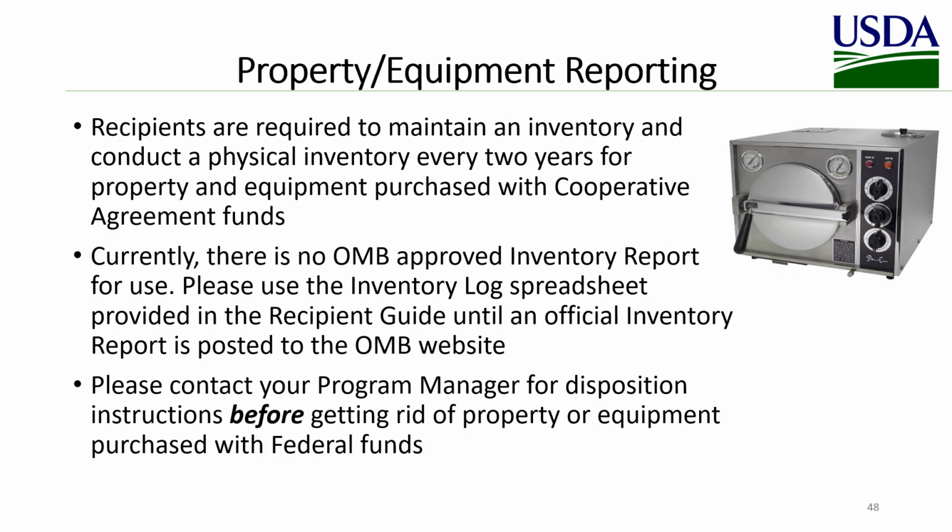Recipients are required to maintain an inventory and conduct a physical inventory every 2 years for property and equipment purchased with cooperative agreement funds. This includes items purchased under prior year cooperative agreements. Currently, there is no OMB approved inventory report for use. Please use the inventory log spreadsheet provided in the guide until the official inventory report is posted to the OMB website. Please note, if you will be getting rid of property or equipment purchased in part or in whole with federal funds from the current cooperative agreement or prior year cooperative agreements, then please contact your program manager for disposition instructions first. Next, Tanya will be discussing the amendment and closeout processes.